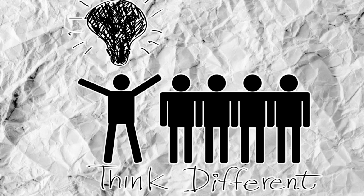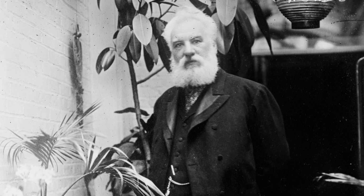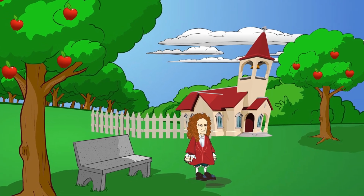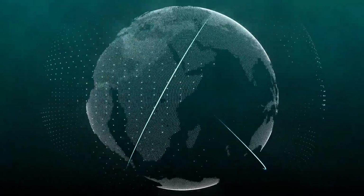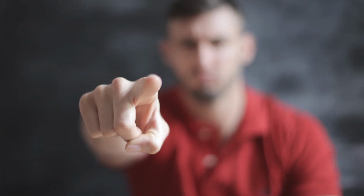Here are some examples of original thinkers: Albert Einstein for his discovery of the theory of relativity, Alexander Graham Bell for his invention of the telephone, Isaac Newton for his discovery of gravity. These are original ideas that completely changed the world. Thinking and coming up with something like this is very difficult, but it's not impossible. Even you too can become an original thinker.